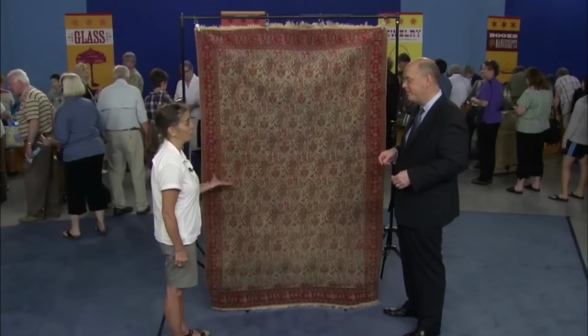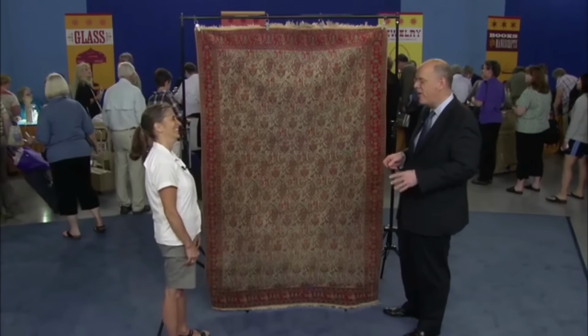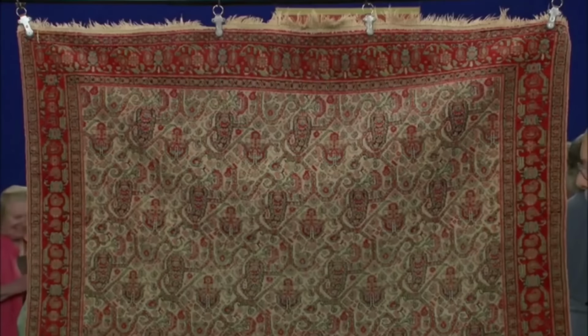This Persian rug, with all of its ravishing beauty, would auction at the retail price of, I think a good auction estimate would be $6,000 to $8,000. Oh my God.